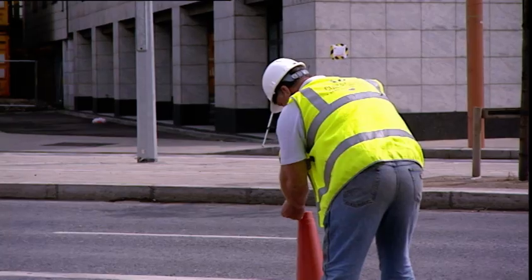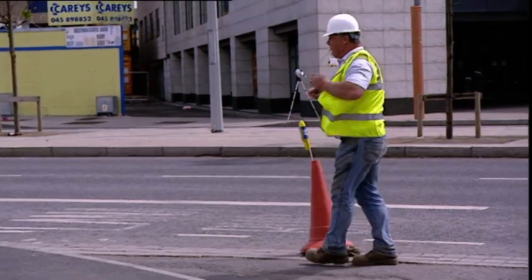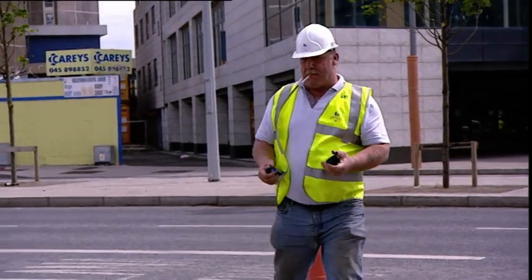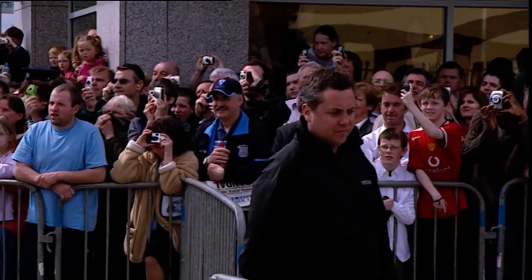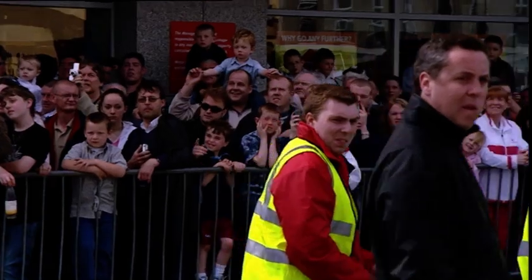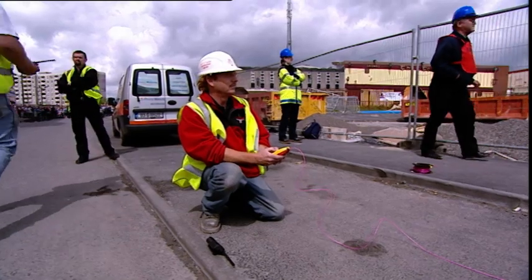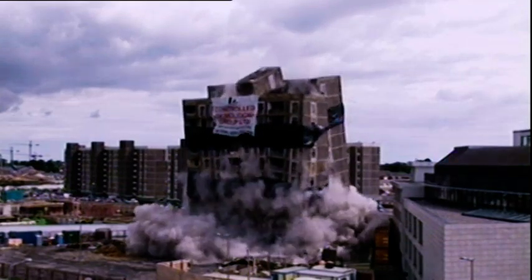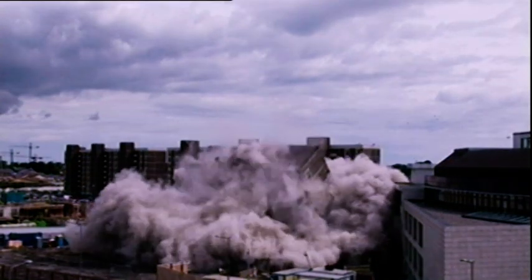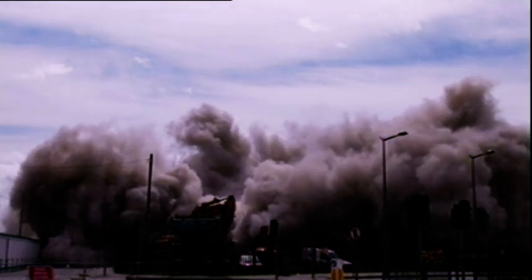10 seconds to warning shot. However, when Big Dave goes to fire off the warning flare, he can't get it lit. He can't even get his cigarette lit. How else can it go wrong? Only one other thing can go wrong, the blast itself. But the blast is the only thing Mick has any real faith in. When it's finally safe, he has Holly count him down. 5, 4, 3, 2, 1.